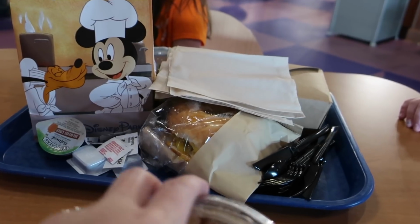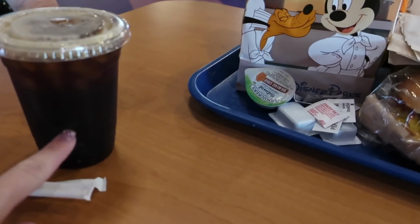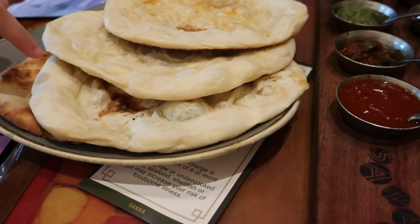We again got breakfast at Pop that morning. For lunch that day, we went to Sanaa and we had lunch at Kidani Village. Really, really good lunch, and we enjoyed it. I really like the bread service there.